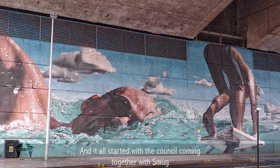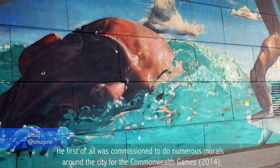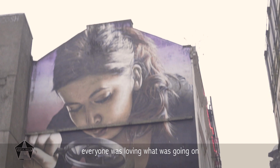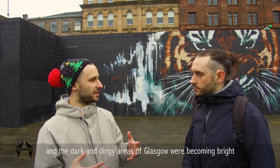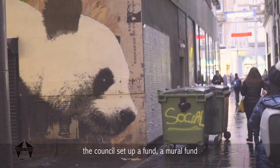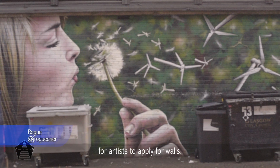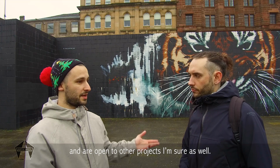He, first of all, was commissioned to do numerous murals around the city for the Commonwealth Games that happened in Glasgow a few years ago. And from there, the popularity of that just exploded. Everyone was just loving what was going on, and the dark and dingy areas of Glasgow were becoming bright and more interesting, and it got to the stage where the council then set up a mural fund for artists to apply for walls and for funding to come up and do what they love to do and are open to other projects, I'm sure, as well.